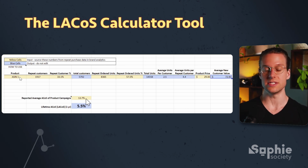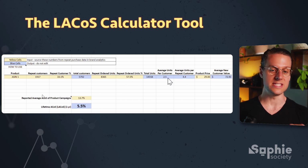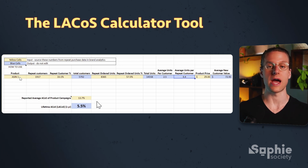Now, for you guys that aren't consumables, your average units per customer is going to be significantly lower than this. It might be 1.3 or 1.5 or something like that. But what this tells you is the delta between the ACoS and the LACoS. It tells you how far you are from your actual equilibrium.